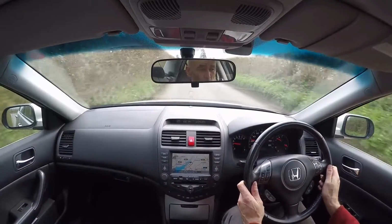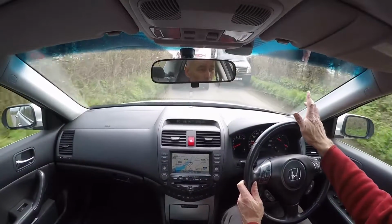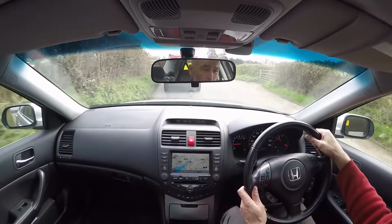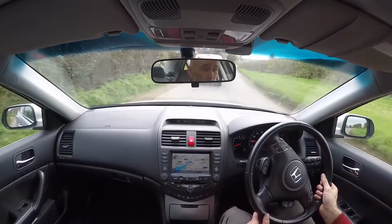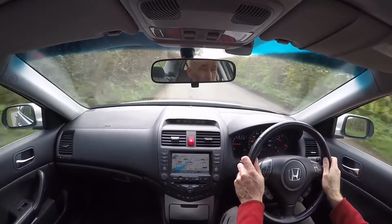Just to go through the major mechanical parts of the car, and explain one or two of those to you. The engine starts, as you'd imagine with such low mileage, absolutely instantly. No warning lights on the dashboard, apart from a low fuel light currently, relating to the engine or any other part of the car.